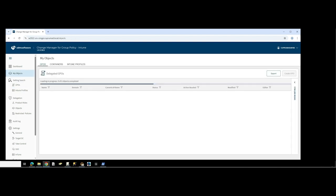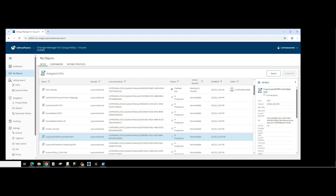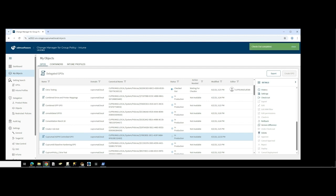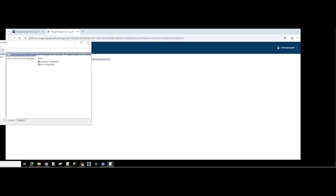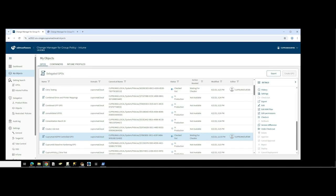So now if I go to my objects and I go to that GPO, the Cuprum AGPM controlled GPO, what I'm going to do is check this out and make a change. And then I'll roll back the change to the AGPM version that was checked in. So let's make a change here. We'll edit. I'm going to make a change to the account lockout policy that we made in AGPM. I'm going to just not define this, because it really shouldn't be in this GPO. So now I've removed it, and I go back to the group policy, and I can check it in.